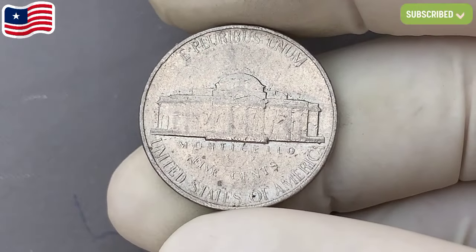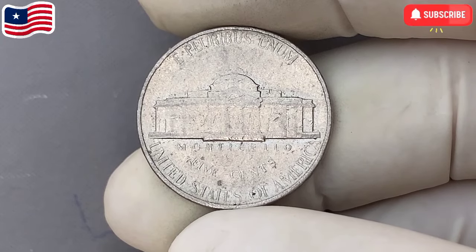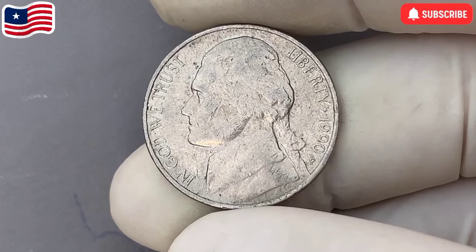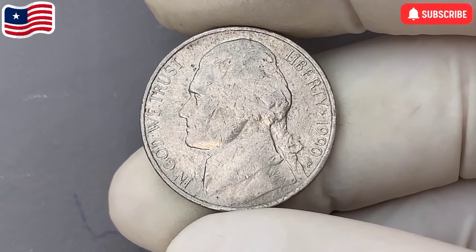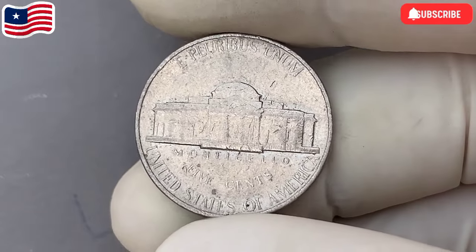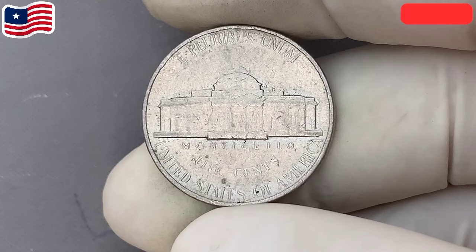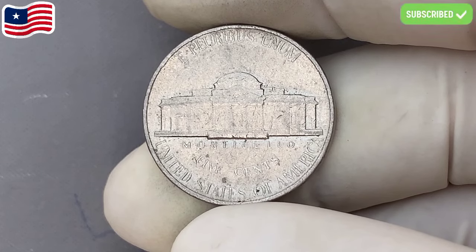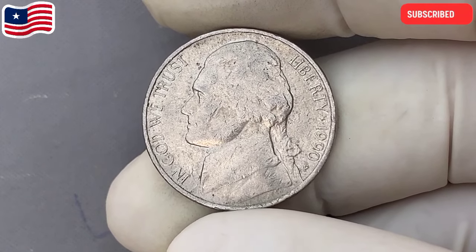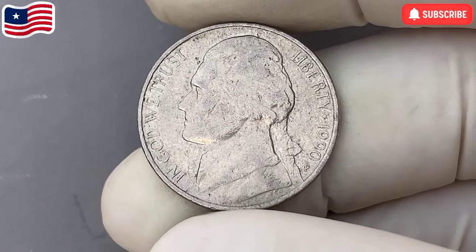The 1990 nickel carries the iconic design that has been a staple of American coinage for decades. On the obverse side, Thomas Jefferson's dignified profile greets you, reminding us of his monumental contributions as the third President of the United States and author of the Declaration of Independence. On the flip side, Monticello, Jefferson's elegant Virginia estate, stands proudly, symbolizing American heritage and craftsmanship. This design, simple yet rich in history, has made the nickel a beloved piece of currency for generations.